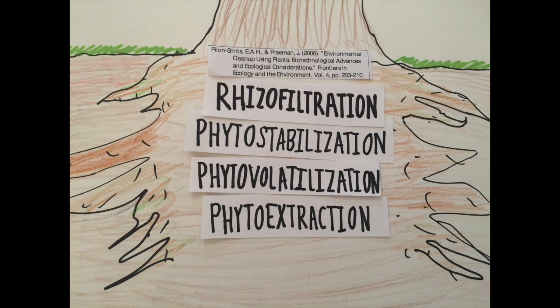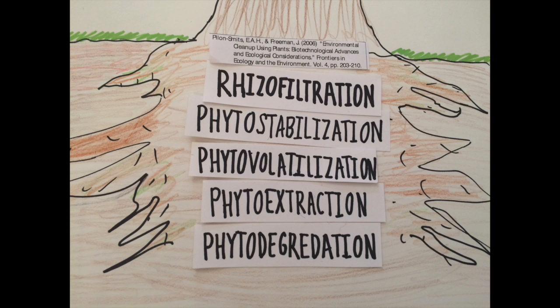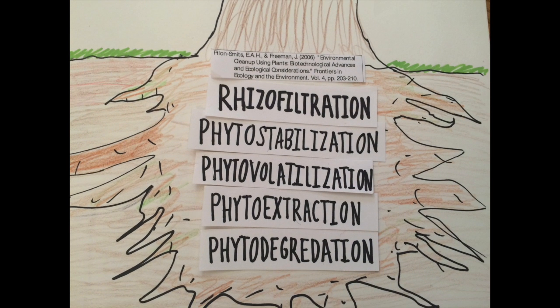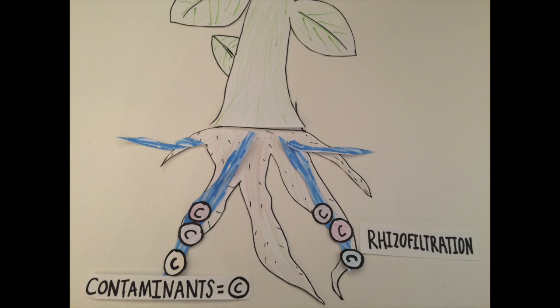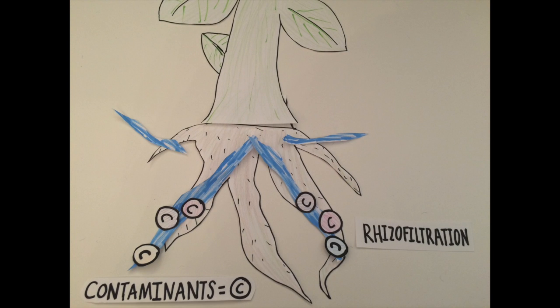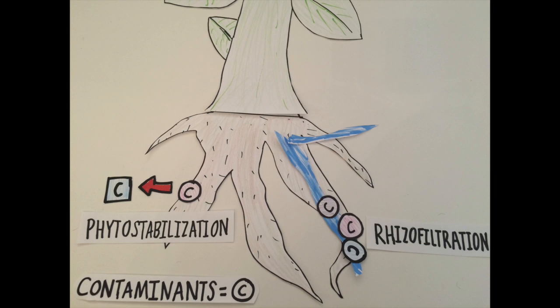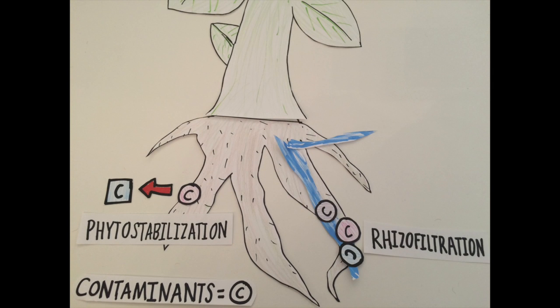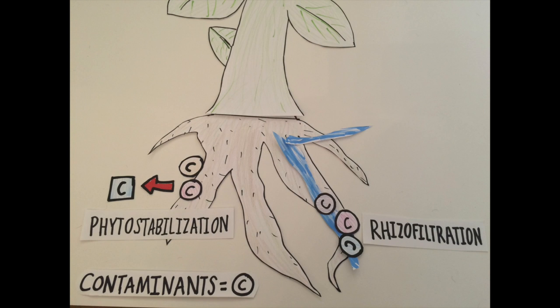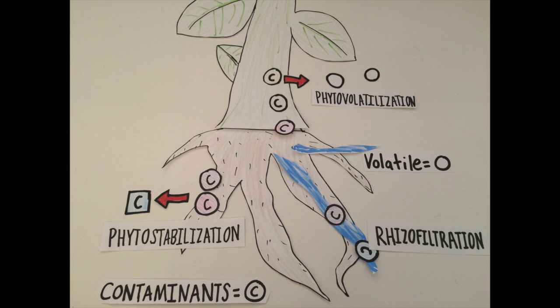The different forms of phytoremediation include rhizofiltration, phytostabilization, phytovolatilization, phytoextraction, and phytodegradation. Rhizofiltration uses plant roots in the rhizosphere to absorb, concentrate, and precipitate contaminants from water. Phytostabilization immobilizes contaminants by sequestering and releasing a chemical that converts contaminants into a less toxic state.